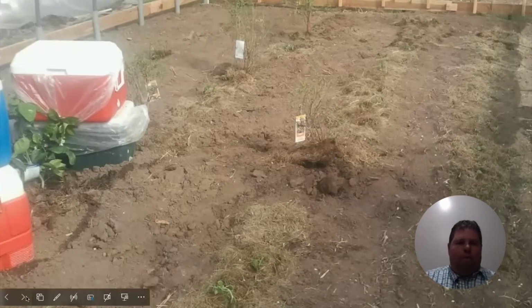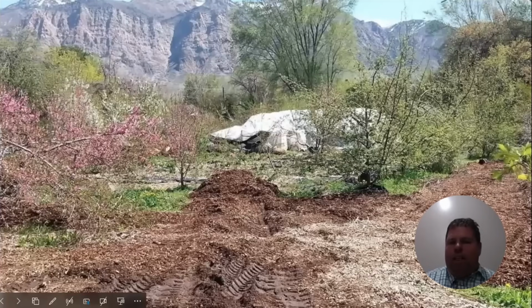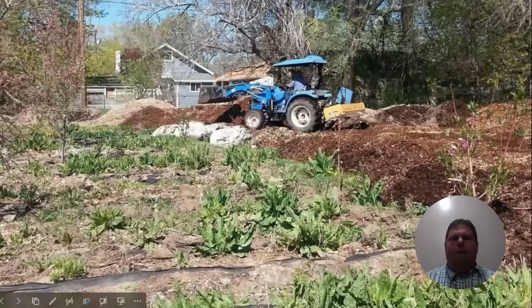At the same time we did these greenhouses, we started bringing in a lot of wood chips. We wanted a permaculture food forest that we did not have to keep planting year after year, that came back and fed us with the lowest amount of work possible. So I'm now a wood chip drop-off spot, and people would bring these wood chips, and I'd hire a tractor guy to push these around, and you can see how many wood chips I have. This is a lot.